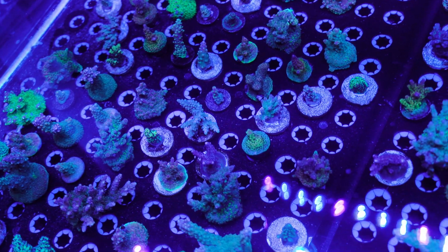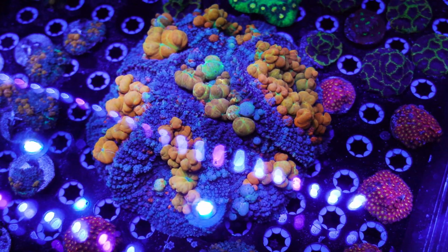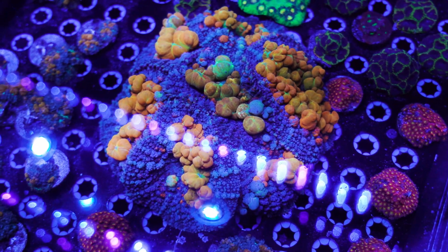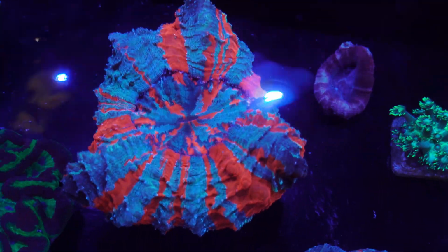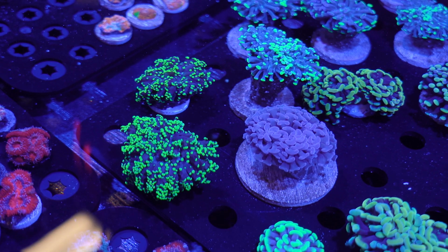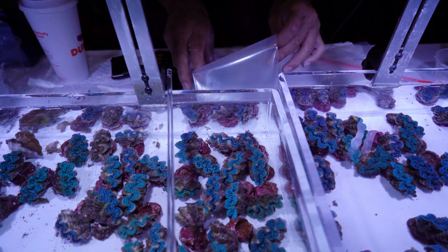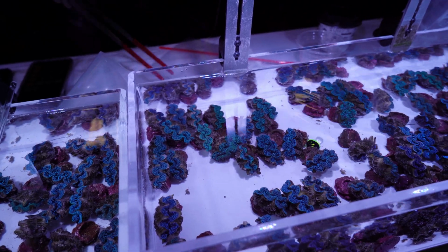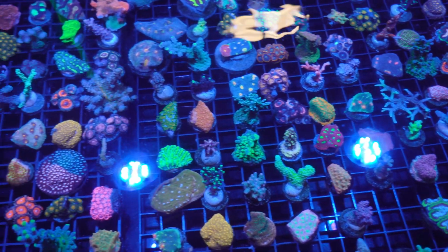I am an SPS guy, but there were some pretty incredible LPS on display, including this Bounce colony that was sold for a cool $5,000. There were also plenty of torches, meat corals, Goniopora, and other really eye-catching corals. I also saw a decent number of clams, including these farm-raised clams from Clam Mania. I personally have not had a lot of luck keeping clams over the last few years, but these are apparently very hardy. Well, that will do it for this video.